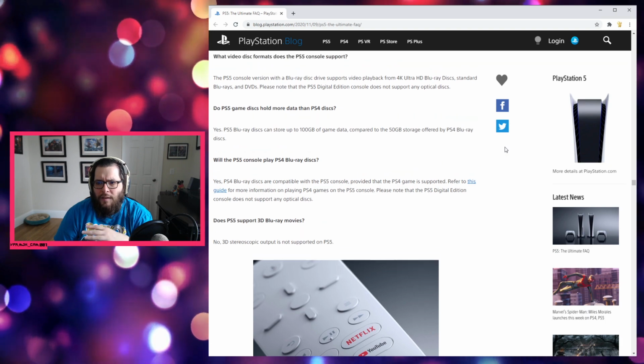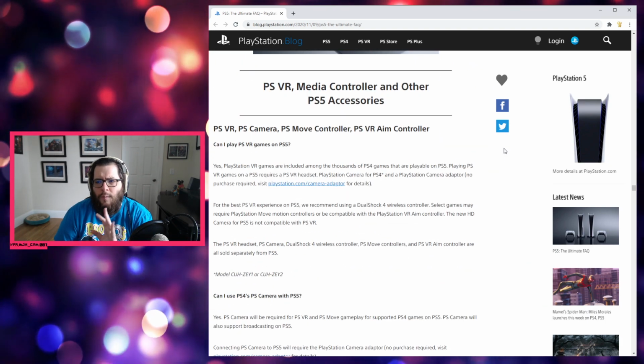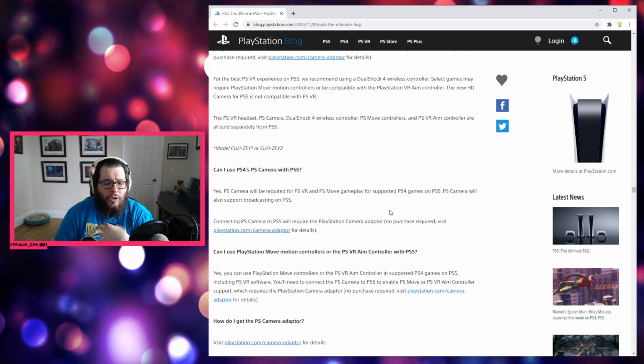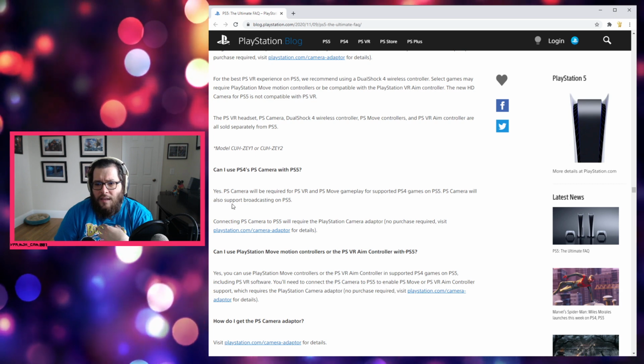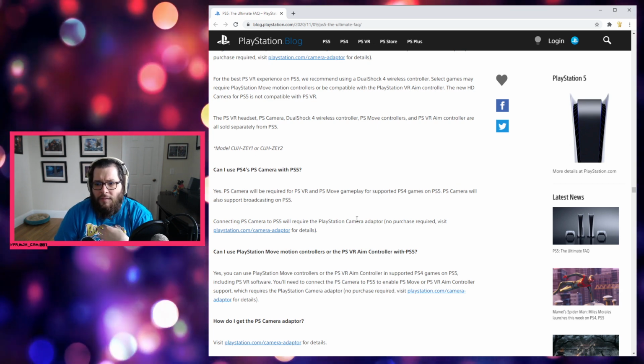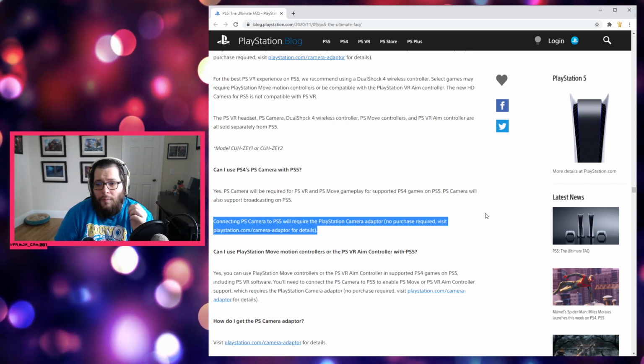Let's talk a little bit about some of the Blu-ray discs, particularly the media controller and some of the other accessories that you can expect. For me, as a virtual reality guy, it's nice to see that they will support PSVR, but you're going to have to get an adapter. I did put in for the adapter. I have not yet received it. I think a lot of people are in the same boat as me.